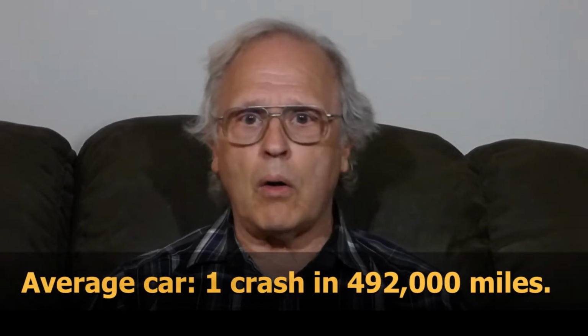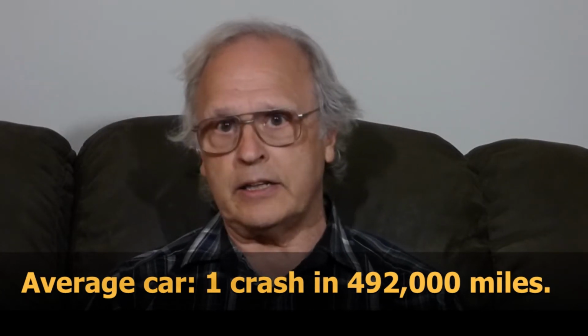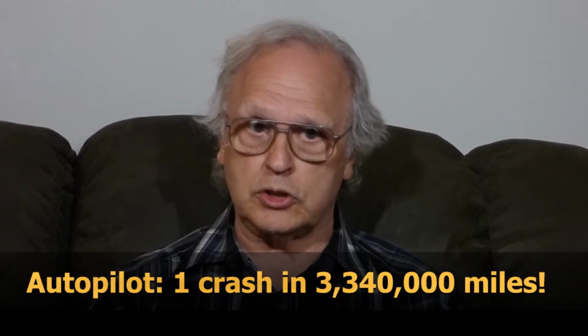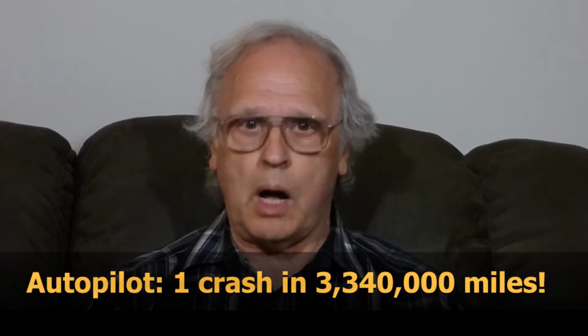The fact is, as the technology currently exists, both autopilot and an attentive human operating together are much safer than either one alone. For instance, the accident statistic for all cars on average is estimated as one crash in every 492,000 miles. But Tesla claims the data show that for autopilot-assisted driving, it is one crash for every 3.34 million miles. I use advanced autopilot features extensively with my Tesla Model 3, mostly for long trips.